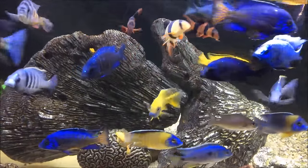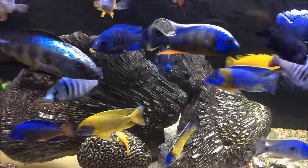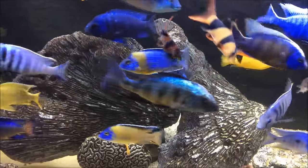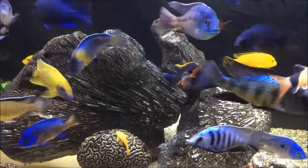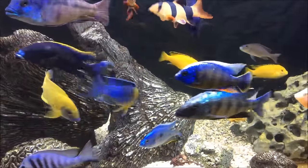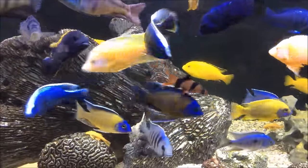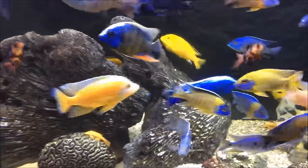I also essentially buy all male fish, unless, in one case, I have Placidochromis phenochilis, which is one of my favorite fish, and I'm raising them hoping to have some females that will breed with the male fish in the future.